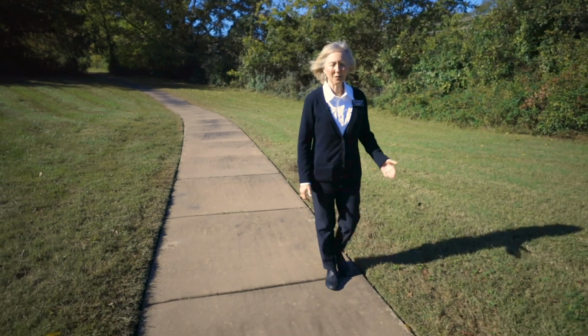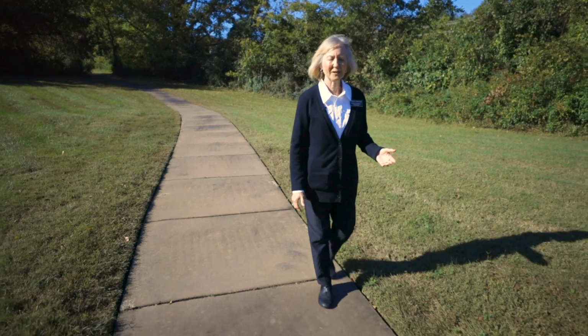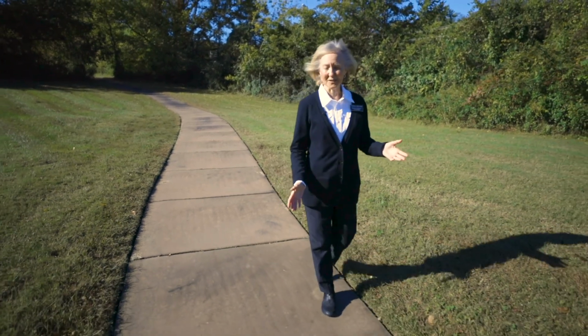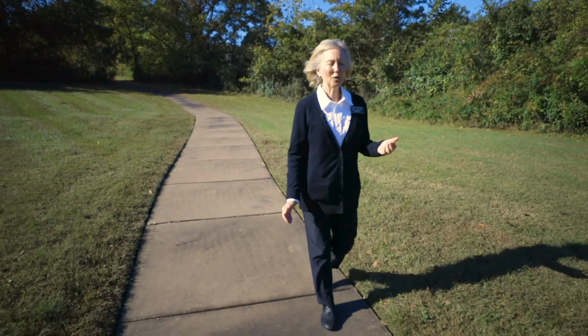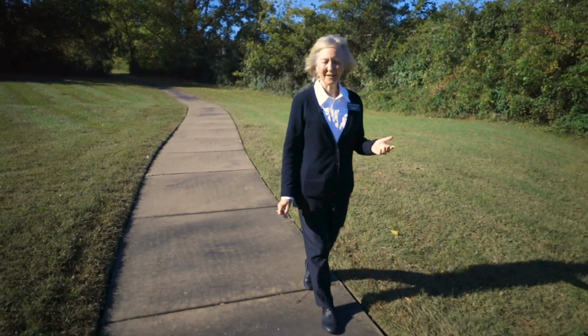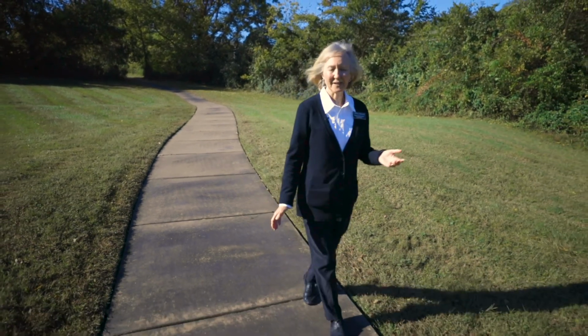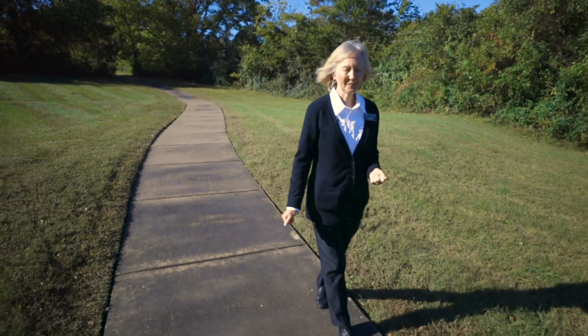The Long Hunters came to this region for the same reason that the Native Americans did. The soil was good, the weather was good most of the time. They could trade with the Native Americans for things that neither one of them had seen before. The Long Hunters could trade for furs, bear skins, things like that, and the Native Americans could get gunpowder and things they had never seen before.